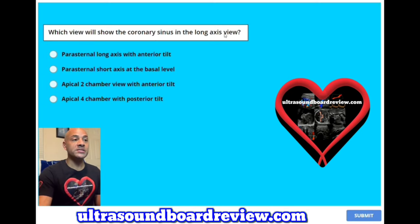Which view will show the coronary sinus in the long axis view? A, parasternal long axis with anterior tilt. B, parasternal short axis at the basal level. C, apical two-chamber view with anterior tilt. Or D, apical four chamber with posterior tilt. The answer is D, apical four chamber with posterior tilt.